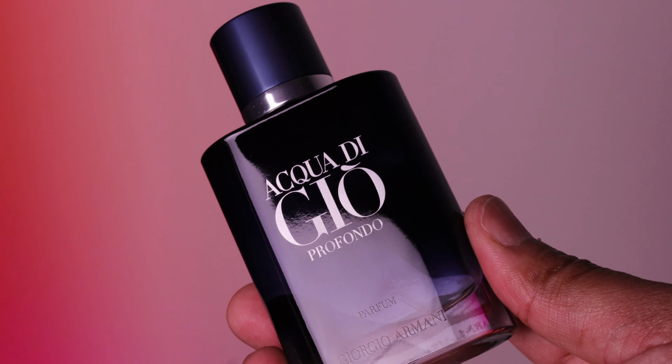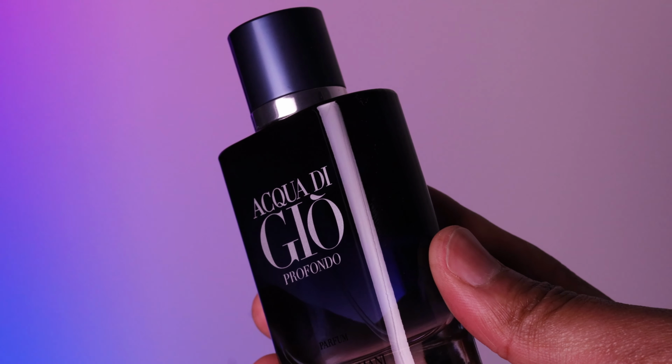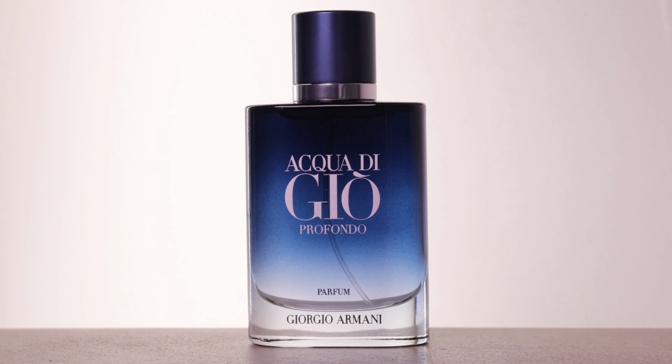This feels like a spring summer situation though, not really a fall winter. But if you are into a fruitier fragrance that isn't sweet, like a sour fruit or a fresh citrus, this is definitely for you, but not for me.